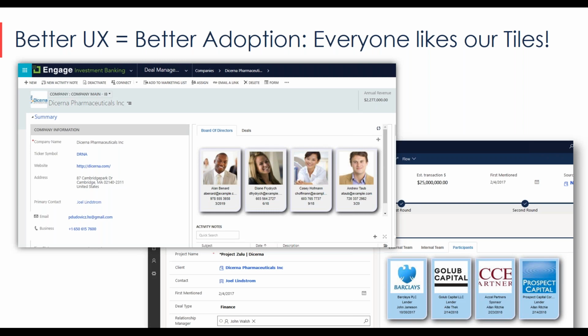So again, very similar concepts to the really great work Microsoft is already doing from a UX perspective, and we just take that idea and change it a little bit to really enhance the user's experience.